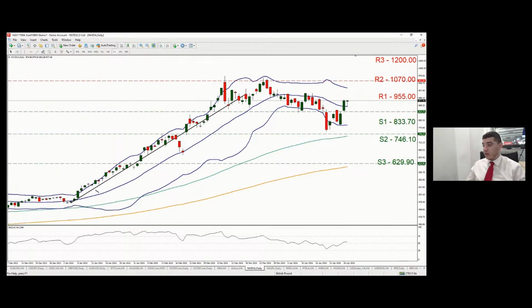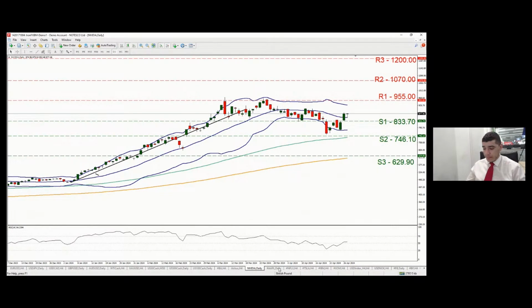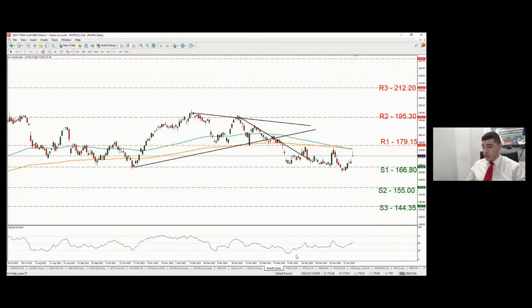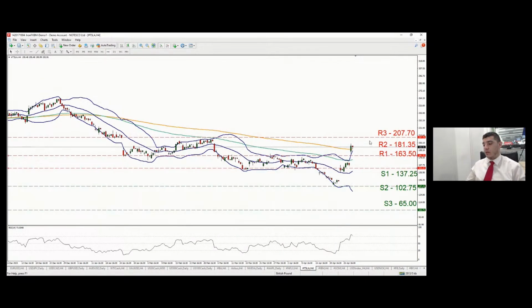Nvidia finding support on the S1 level, 833.70. So it was support and resistance, turned back to support. Target is 955. Apple, some relief. I'd like to see Tesla. And for Tesla, I need to clear the chart.